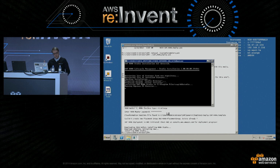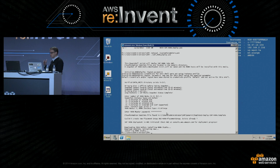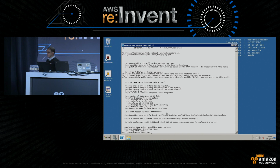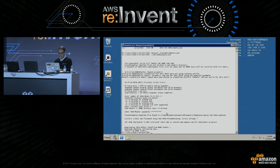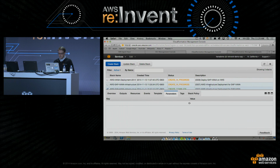So actually in the background, what we've done is we've kicked off template 2. So we'll actually go to the AWS console in a moment and see that. But what you just saw flicker there really quickly, we actually also install the SAP HANA Studio since we have the media available and mounted on this drive. So that's actually all we need this instance for at this point. So let's go back here and take a look at what's going on.